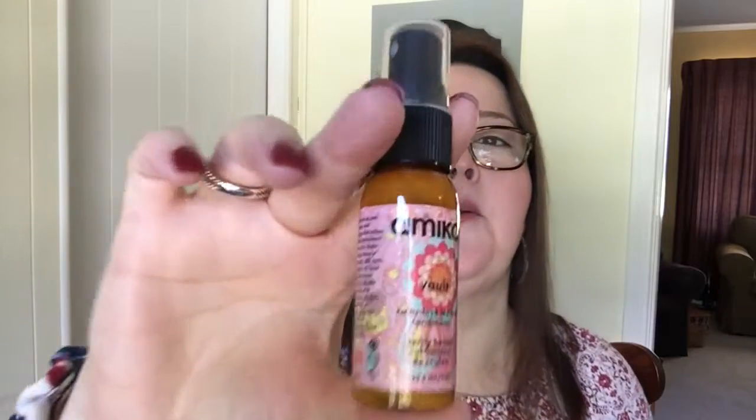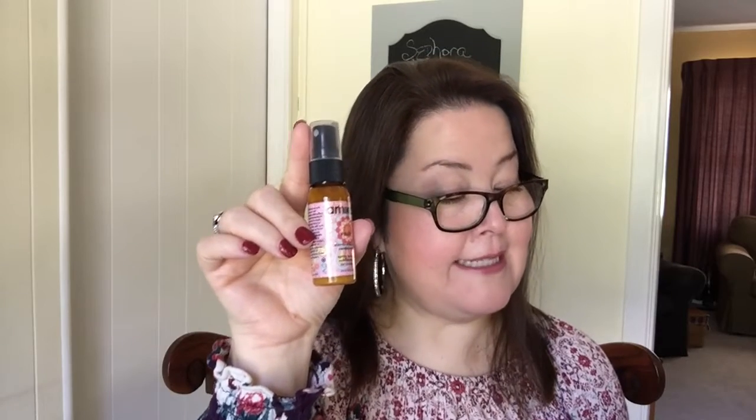All right, I have the Amika Vault Color Lock Leave-In Conditioner. It's a pretty good size. It's a full ounce, but it feels like a good trial size. Full size is $25. Maintain your hair's hue with this color protecting leave-in conditioning spray formulated with UV filters and antioxidants. Spritz throughout damp strands, then style as desired. I will for sure be doing that.